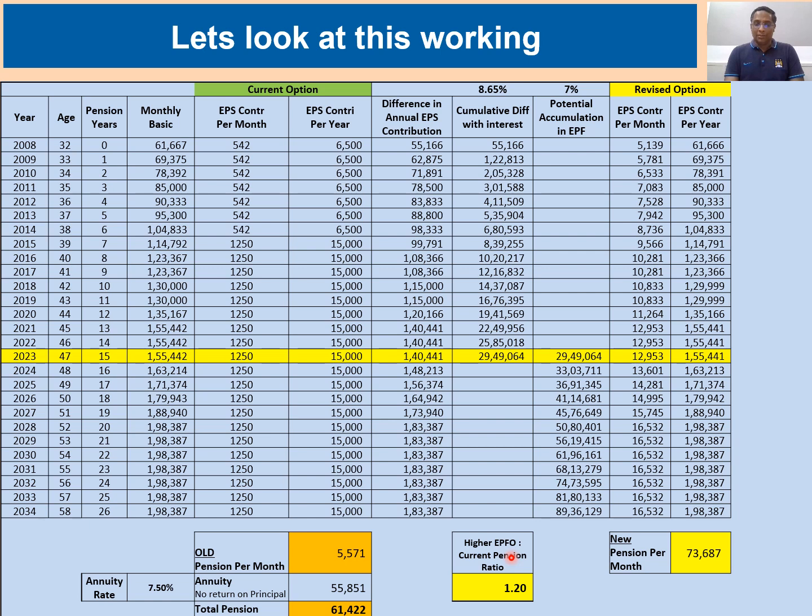Just remember, there are a few things that need to be changed. These are the orange rows where the formula needs to change. And even in case of the higher pension, a slight change in formulas is required. In case you face any difficulties, you can ask me or call me to clarify how to calculate that. But I hope this calculation is clear.